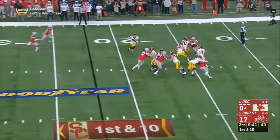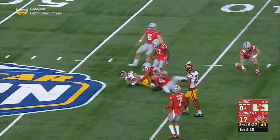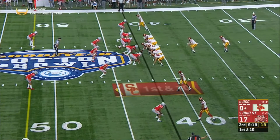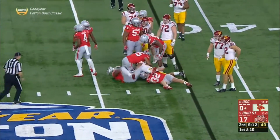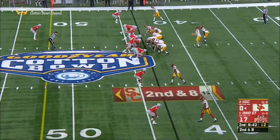Play action for Darnold. Up the seam. Complete out to the 40-yard line and then some. Michael Pittman gets it to the 40. And off to Malapaya. A yard, maybe a yard now. Guys are so well trained to set that edge with that speed inside, pursue.